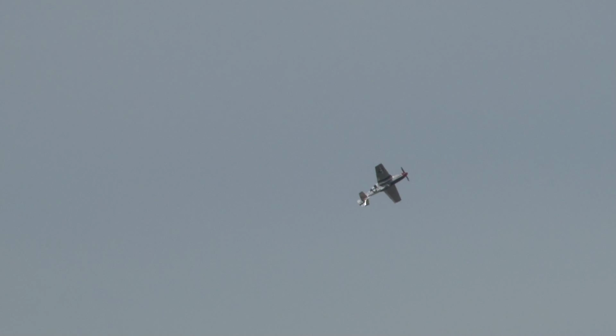Watch the turnaround maneuver, rolling to the right, turning to the left. All right, coming in for a photo pass is Dan McCue. He'll be flying the Corsair a little bit later on in the Legacy flight.